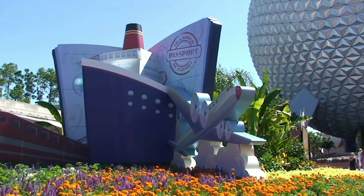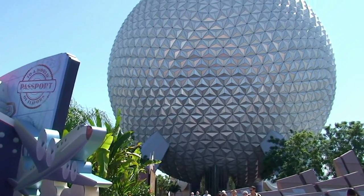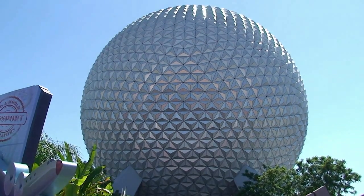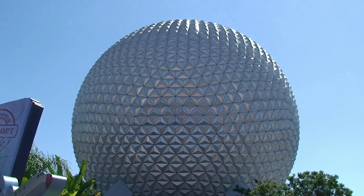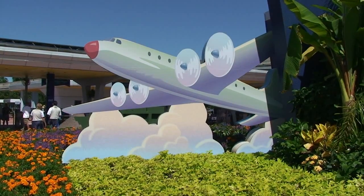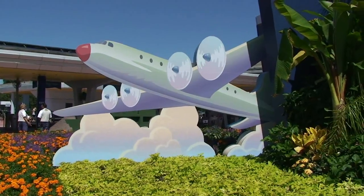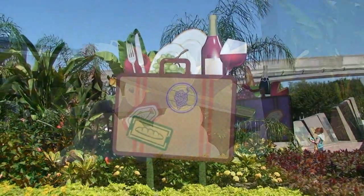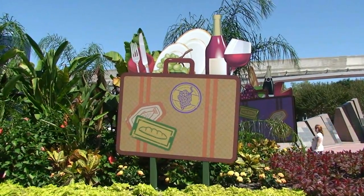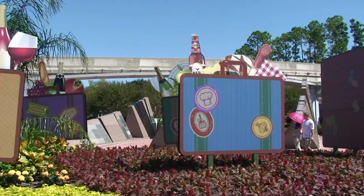The festival is a passport to a world of flavors. And you get to see the passport and 3 different modes of transportation. Right, so we just saw the train before, like the old DCA train, and there was the giant ship, and this looks like an old style prop airplane. So it keeps the theme going. And some suitcases because we're traveling, with wine in them. And beer. And food.